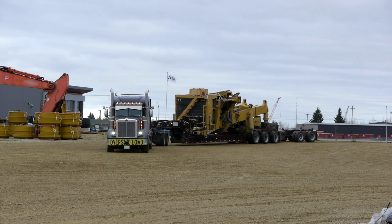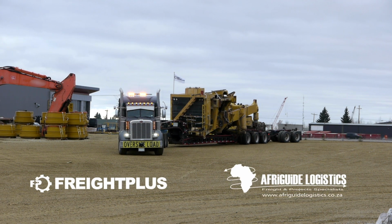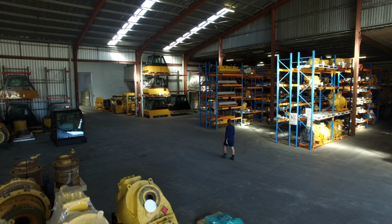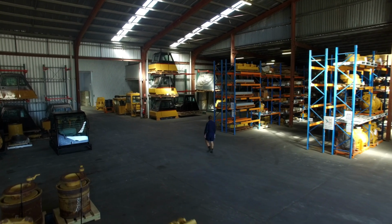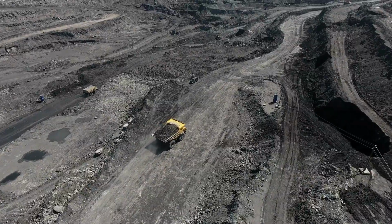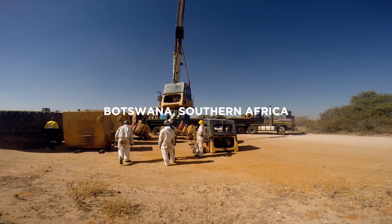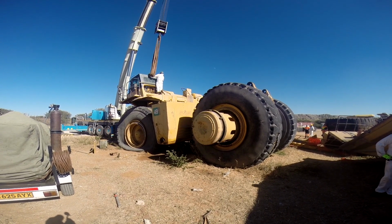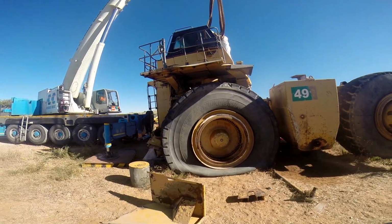and logistics coordination from both Freight Plus and AfriGuide Logistics. DGI Trading commenced the project by sourcing a fleet of used Caterpillar 793C off-road trucks from a diamond mine in Botswana. DGI coordinated on-site dismantling of the machines, operating within the highly secured red zone section of the mine.